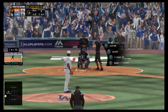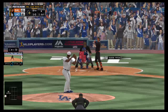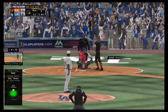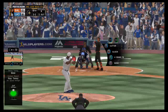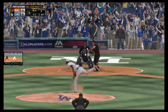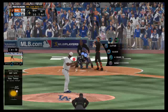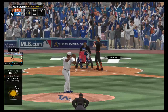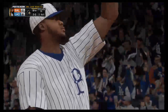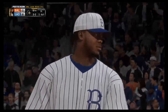Runner at first here, one man out. That evens it up, 1-1. And he'll fall behind now to 1-2. Tried to shoot the corner and he missed it. 2-2. That's a good location for that cutter with 2 strikes. He's either got to take that and hope it's a ball, or he's got to foul that thing off.